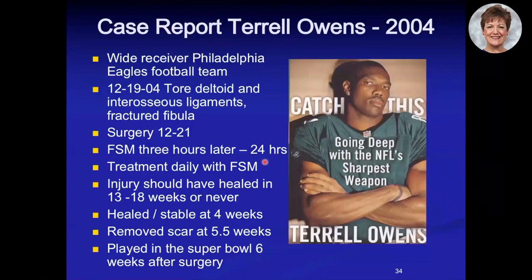The next day, the day after the surgery, when his ankle should have been the size of a football, it was completely normal. There was no swelling and no bruising. He was treated 5 to 6 days a week for 5 weeks with FSM. We got to the Super Bowl. The surgeon was saying that the injury should have healed in 13 to 18 weeks, or maybe even never. But at 4 weeks, they did a fluoroscopy and ultrasound of the ankle, and it was complete.